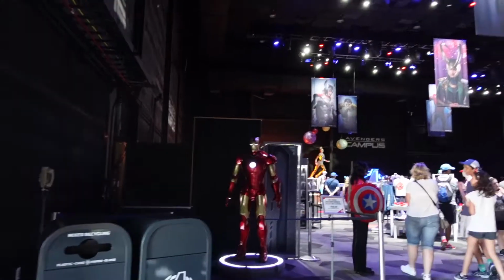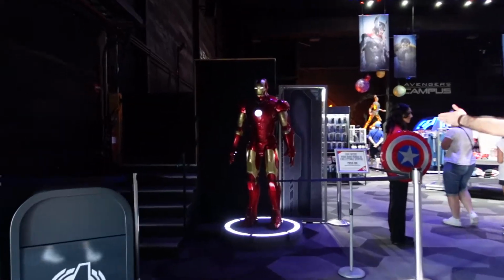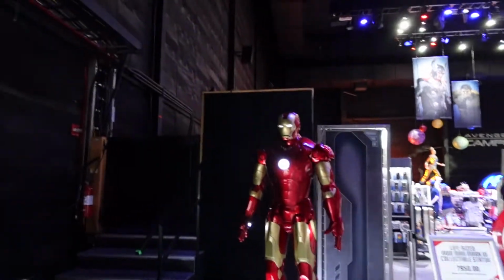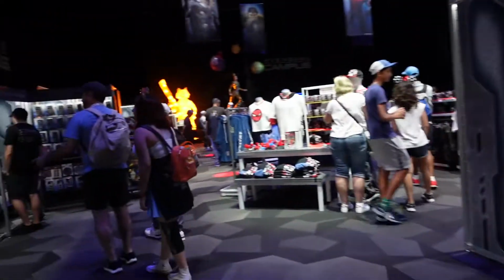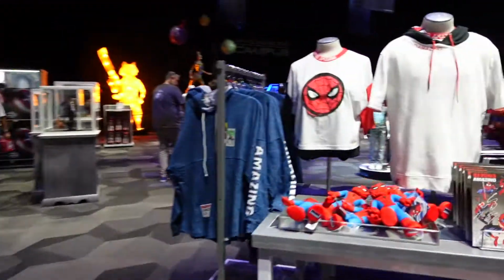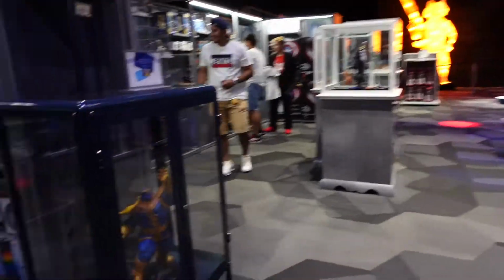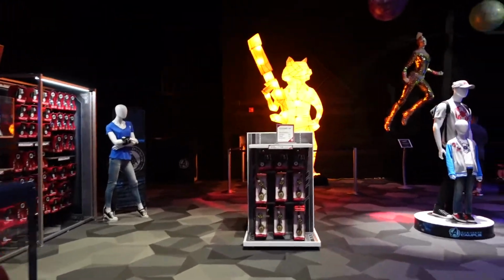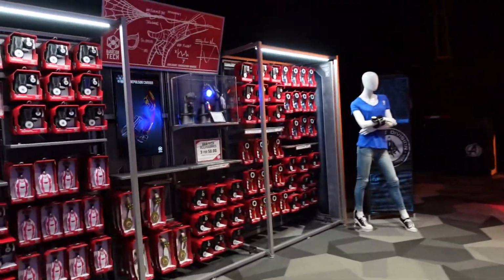Said Avengers Superstore, they were not lying. Oh my god, you can get a life-size Iron Man for the small price of $7,950. Okay, this is quite impressive. This is very, very impressive. I like Marvel, I like some of the Marvel films, but I'm not a huge Marvel super fan, but this is very, very impressive.